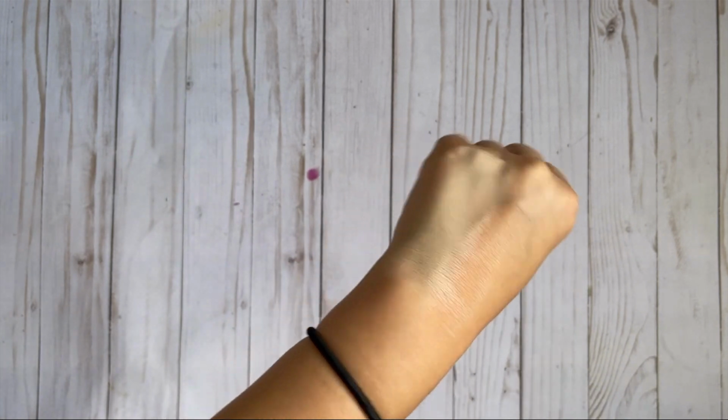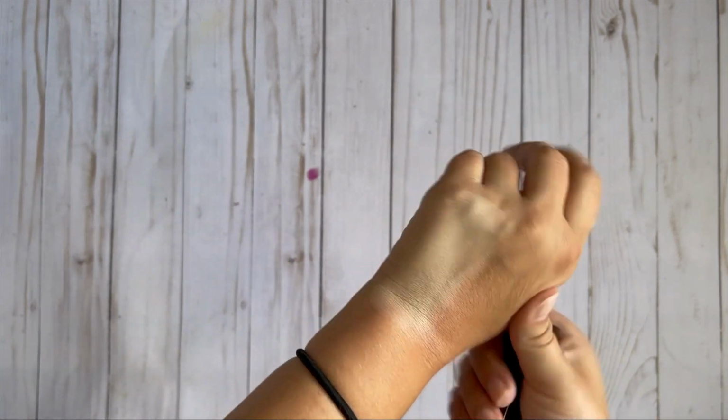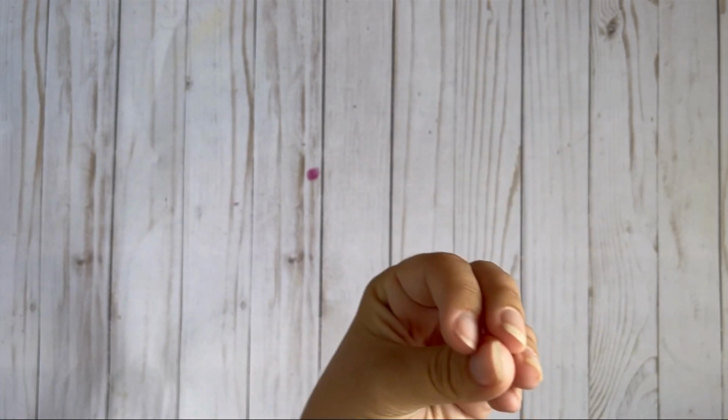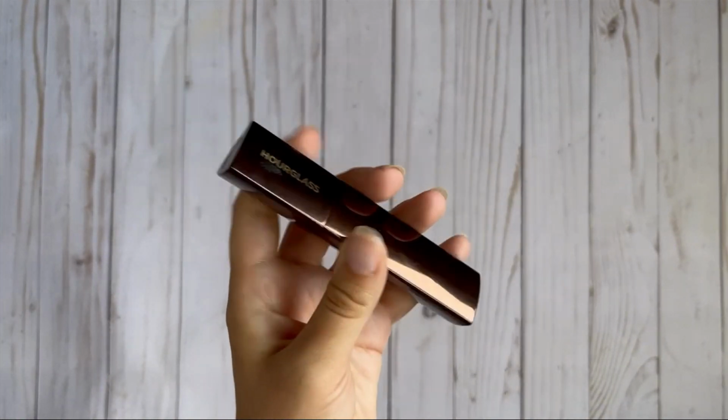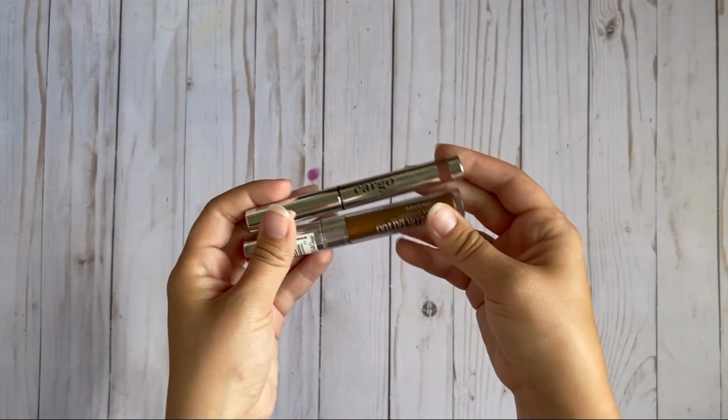My favorite way I've been using this is with almost like an oil primer. One from Lila B that I have is a really good option that I like pairing with this because it just sits better on my skin. So yeah, long story short, I am going to keep this guy. I'm not going to get rid of it.